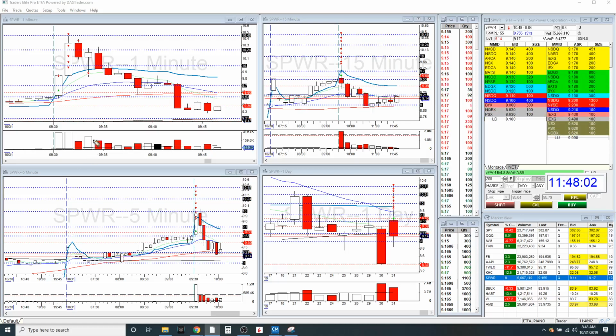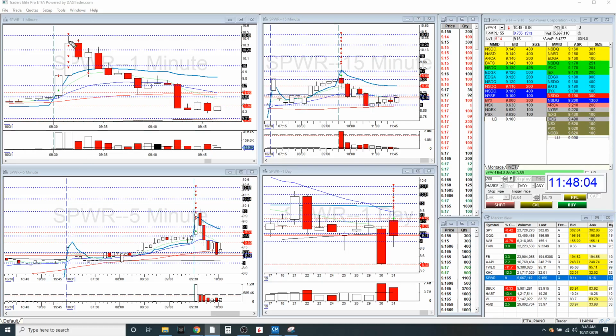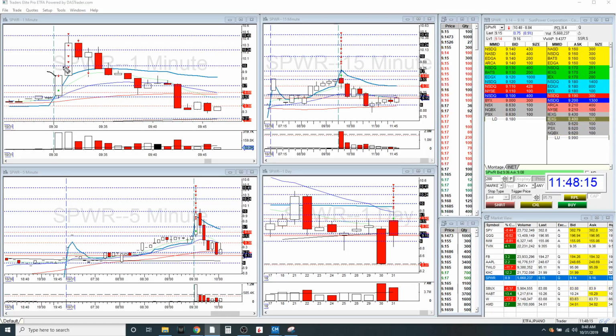And this thing immediately just shot up and it squeezed for 2 minutes. As you can see, I took profits on the way up. I like selling into strength. I'm a scalper, selling into the momentum here. I was selling into strength all the way up, and it tagged 10.48, which was the highs here. So there was a massive short squeeze.